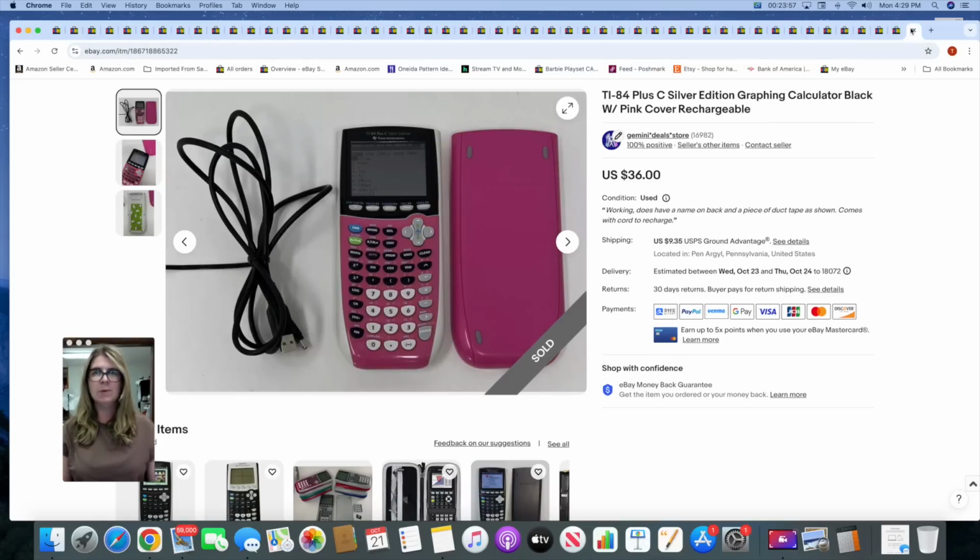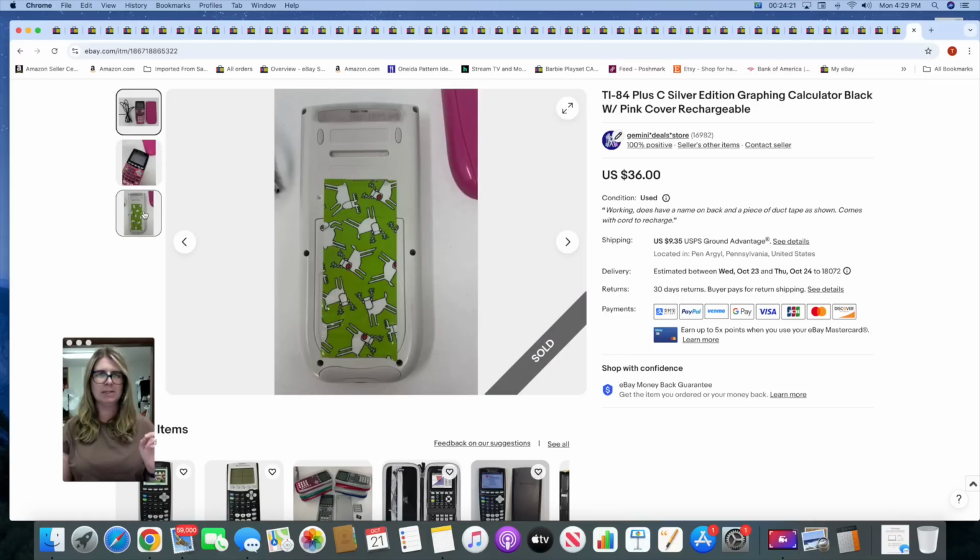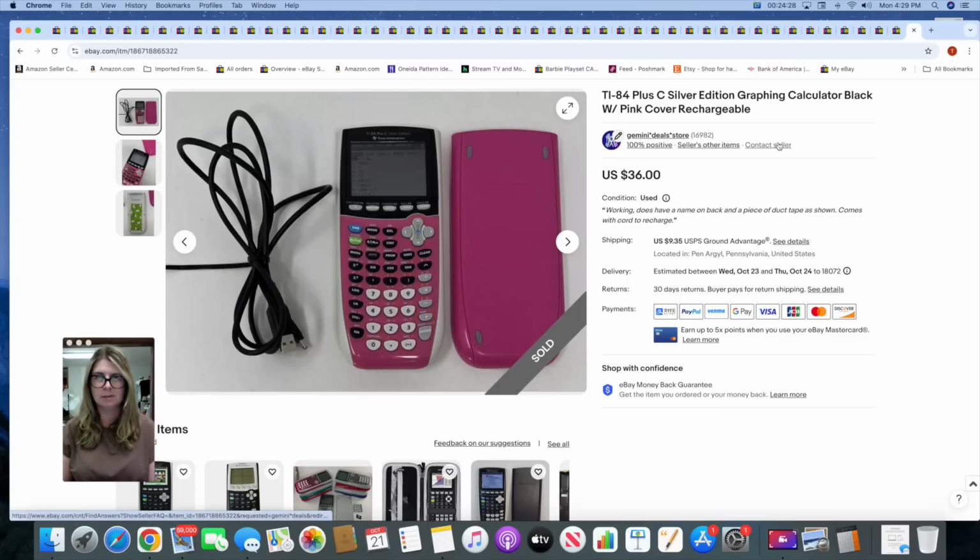And lastly, here we have a TI-84 Plus C Silver Edition graphing calculator. That sold for $36 plus shipping. I believe I paid $2 for this. I can't remember. I think I paid $2 or $4 for this. I would have sold it for a little bit more. It is rechargeable. But for some reason she put duct tape on the back of it, which I don't really know why, but it doesn't really affect anything. So I kind of priced it to move it.